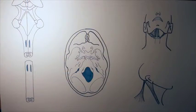Hello, I'm Ward Clara, and cranial nerve number 11 is the accessory nerve, and I think it helps me shrug my shoulders. The accessory nerve is a pure motor nerve.